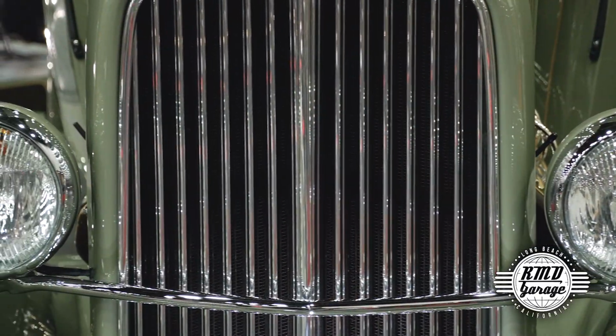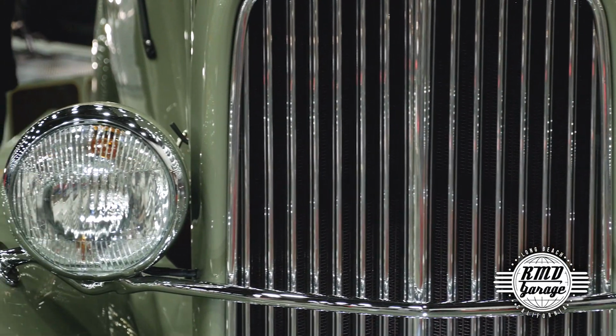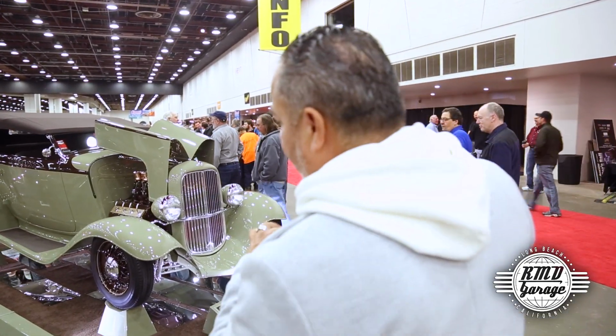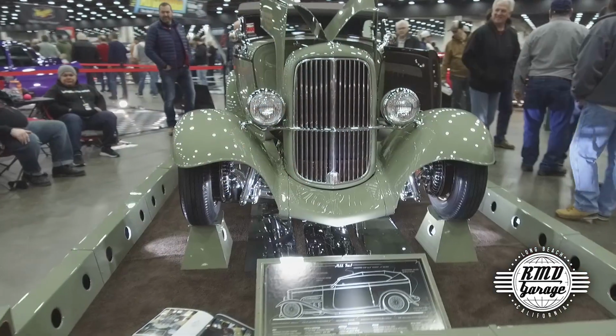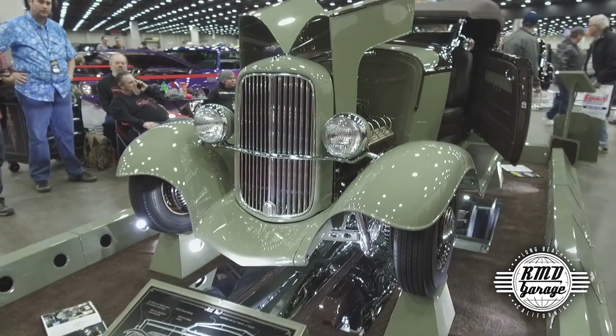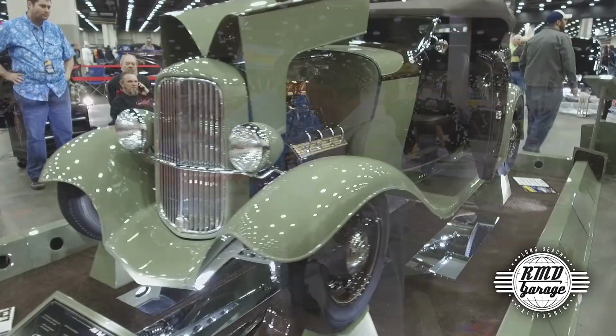Talk about colors and the combination. This is absolutely stunning. You got that beautiful green, right? You got that chocolate brown, and then the gold, it brings it all in. That's what I love. This is an absolute timeless piece. Great car, guys.